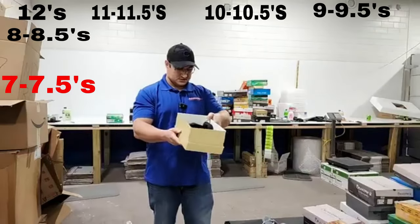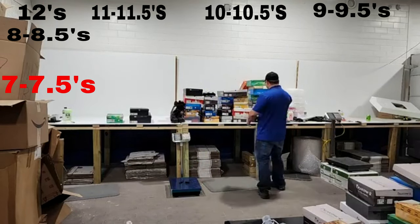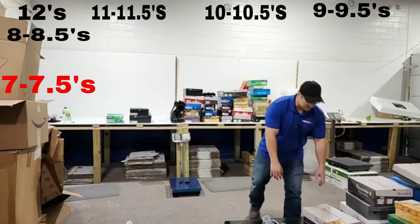Now, those are going to be smaller. Those definitely are not going to be wide. Those are going to be the medium. Those are tiny. So if you got little tiny feet, little tiny ankles, those are perfect fit for you.